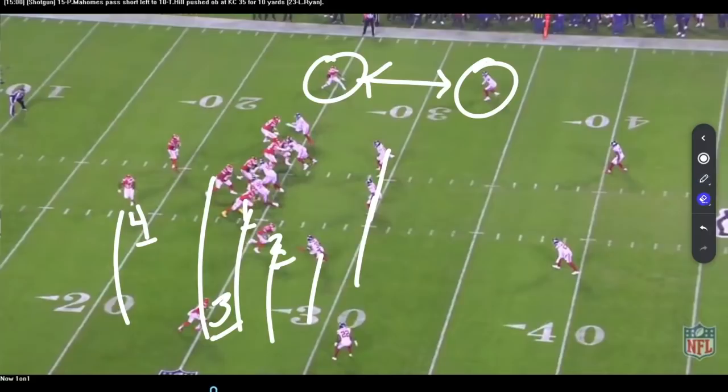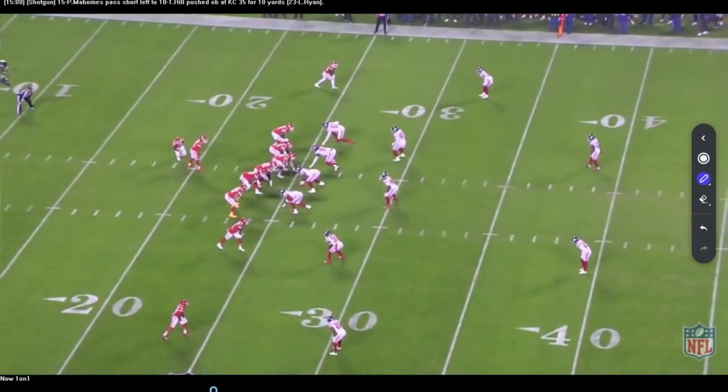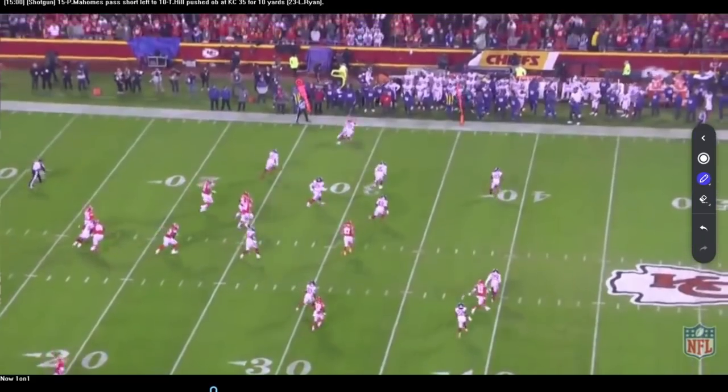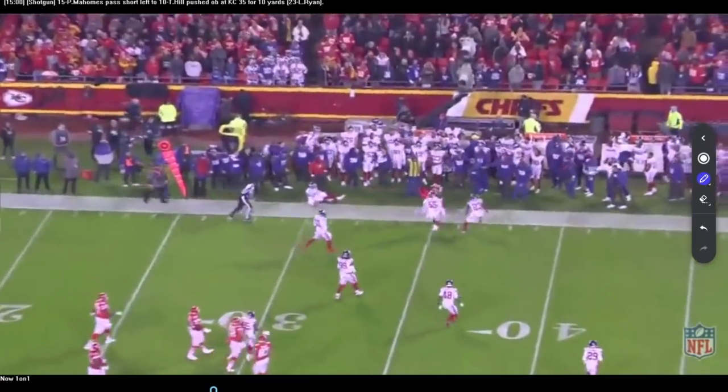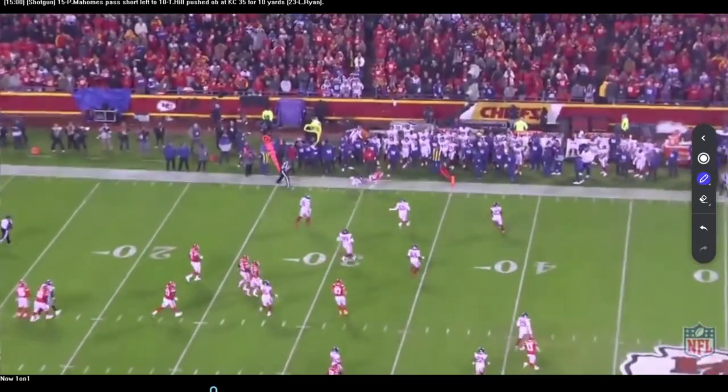They're going to run a one-step now route to the backside. Just get the football in his hands, right? Guy's 8 yards off, get the football in his hands. Now just let him make a move. And again, around the corner, 10 yards, because he's so tough to tackle, so elusive with the ball in his hands. There you see it.